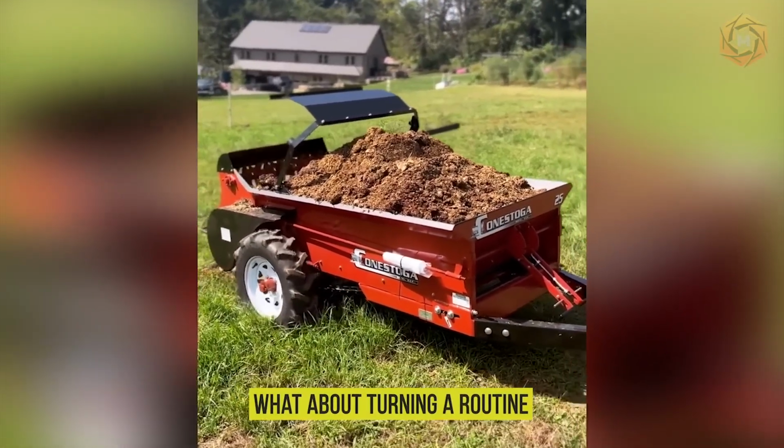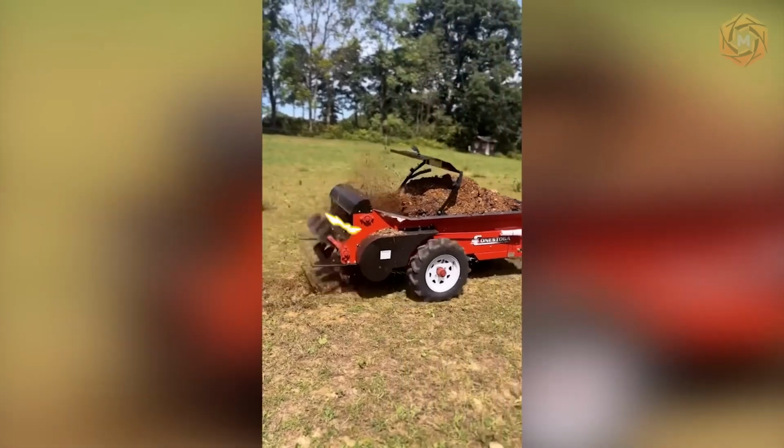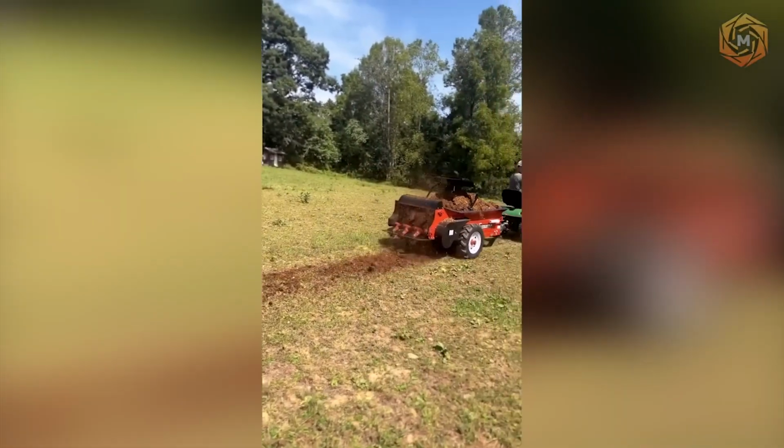What about turning a routine into an adventure? Here's an example of a machine that does just that, turning a mundane site improvement into an exciting quest on wheels.